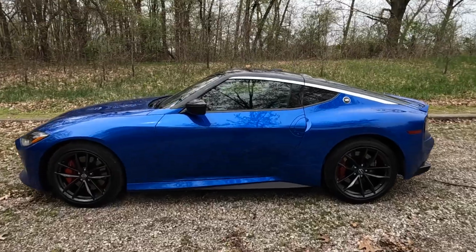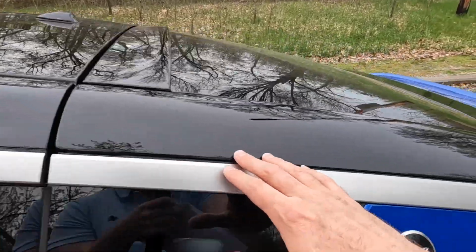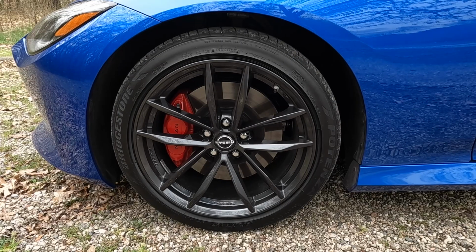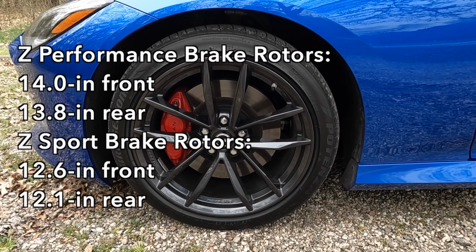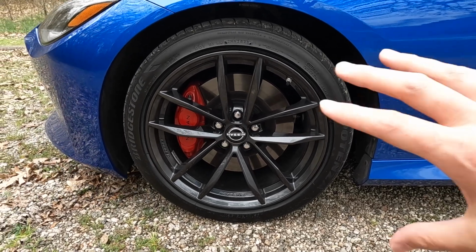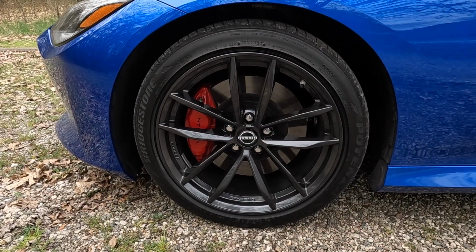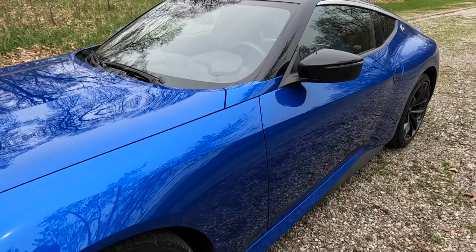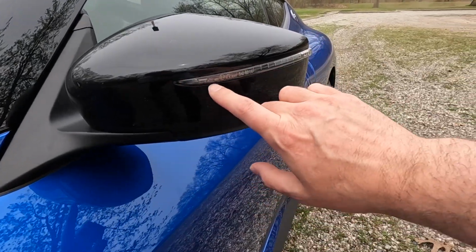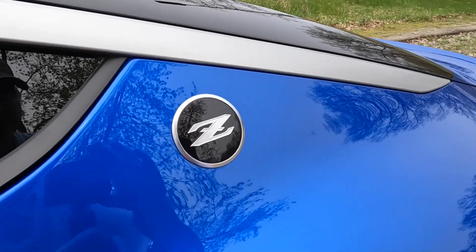But I really love what they did here with this roof. It kind of takes the slope and just continues all the way down right to the rear spoiler right there. I think the 19-inch wheels look fantastic, and those are forged 19-inch wheels. And I also love the way the red calipers just kind of stand out from the fairly dark metallic paint in there, so you have real nice contrast right there. And I like little details like the gloss black side view mirror cover with the turn signal right there. And of course, the classic Z logo.